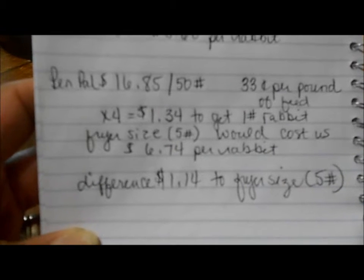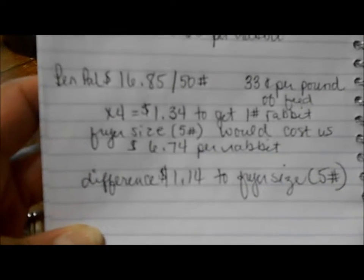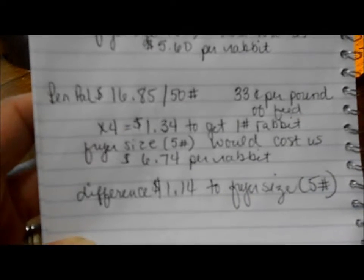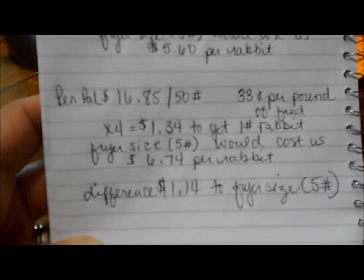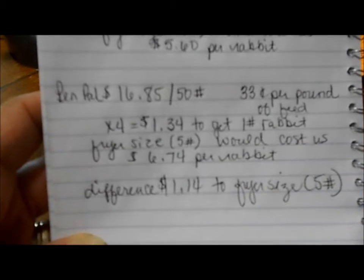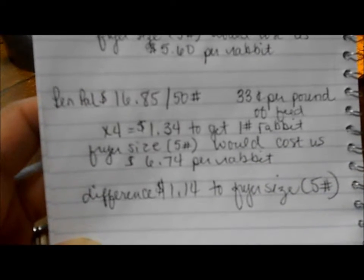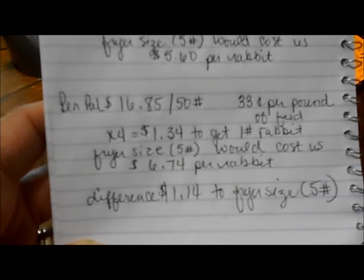And our whole day off together is loading the rabbits up, taking the rabbits to the meat guy, spending an hour there getting them weighed in, calculated, getting paid, getting all that done, and then heading back, stopping at the store, getting our feed, getting it all loaded, and headed back home. 40 minutes there, 40 minutes back. There's an hour and a half.